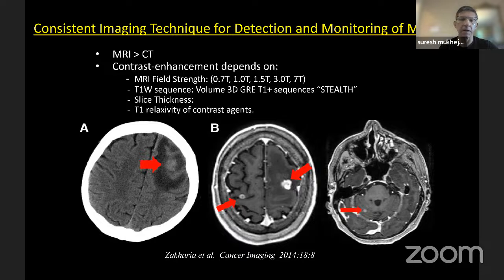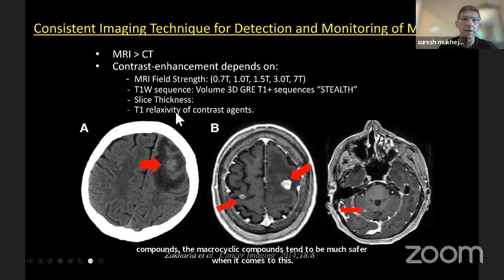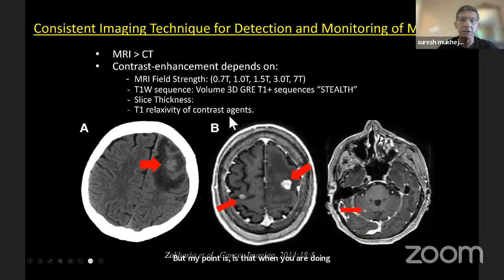And we went through something called NSF, nephrogenic systemic fibrosis. The macrocyclic compounds tend to be much safer when it comes to this. But my point is that when you are doing your follow-ups, just try to make sure, and they're probably doing this already, that the same contrast is used.